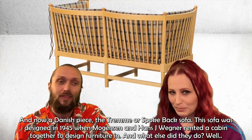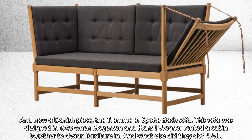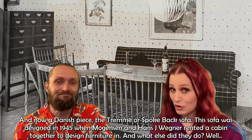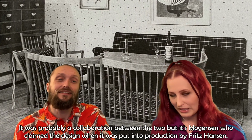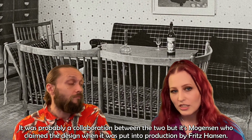And now a Danish piece, the Tremme or Spokeback sofa by Börge Mogensen. This sofa was designed in 1945 when Mogensen and Hans J. Wegner rented a cabin together to design furniture. Yeah. And what else did they do? Well, it was probably a collaboration between the two, but it's Mogensen who claimed the design when it was put into production by Fritz Hansen.